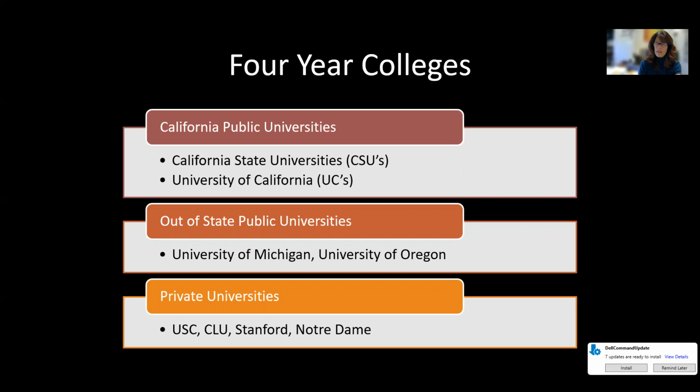So private universities are also a great option. Here in Thousand Oaks, we have California Lutheran University. In LA, there's USC, some other examples: Stanford, Notre Dame, some other examples of private universities.